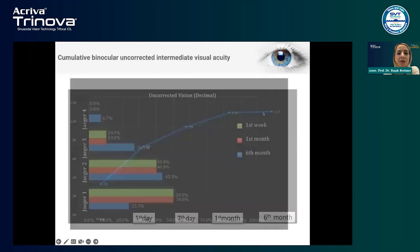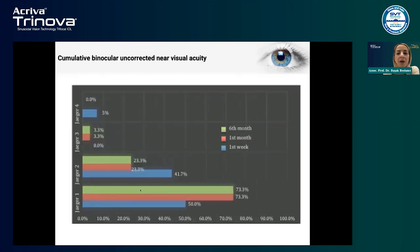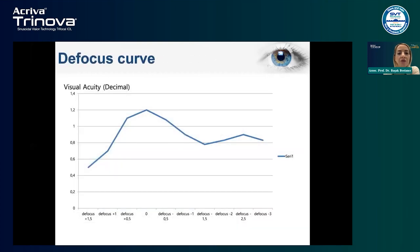most of our patients. And this is the cumulative binocular uncorrected intermediate visual acuity. As you may see, by the end of 6 months, most of our patients were seeing Jaeger 1 to Jaeger 2 binocularly in the intermediate vision. And also at the end of 6 months, again, most of our patients were seeing Jaeger 2 to Jaeger 1 in near visual acuity.